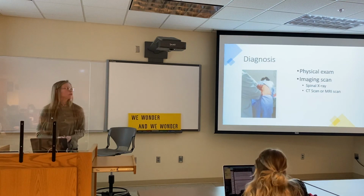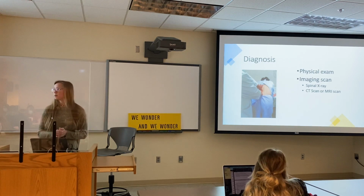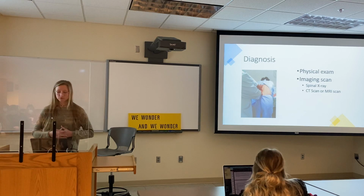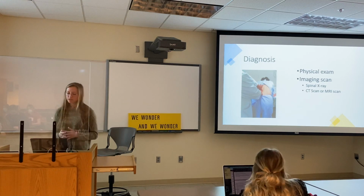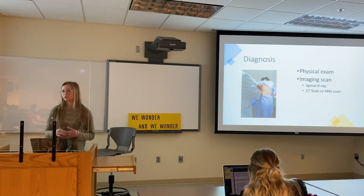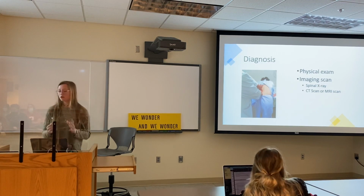For diagnosing this condition, doctors will typically have you take a physical exam just to feel around to see where your spine is. They might also have you take an imaging scan, such as spinal x-rays or a CT scan and MRI scan, just to get a clearer look at the spine to see where it's slipping, how far it's slipping, and just to see what that soft tissue looks like.